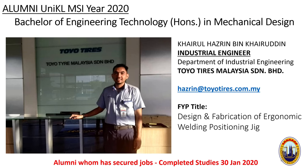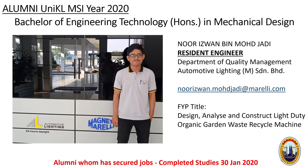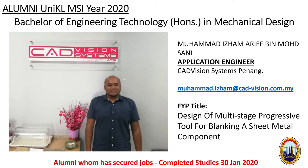Some of our graduates have already graduated and are already working. This guy is working in Toyota Tires, I think in Taiping. So the FYP title also helps for their job. Make sure you do relevant FYP topics. Some of our alumni graduated from our program and are currently working in automotive lighting in Batu Kawan. Another alumnus is working as an application engineer, and graduated last year, 2020.